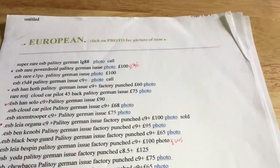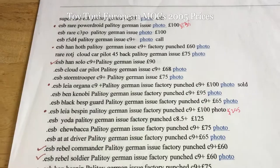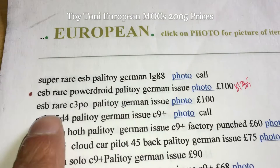I've just found this. This is the printout from 2005 of the Toy Toni price guide, or what he had for sale and how much he was selling it for. So we'll start with the European. So we've got Superware ESB German IG88. You have to call for that price. ESB rare Palitoy German issue.